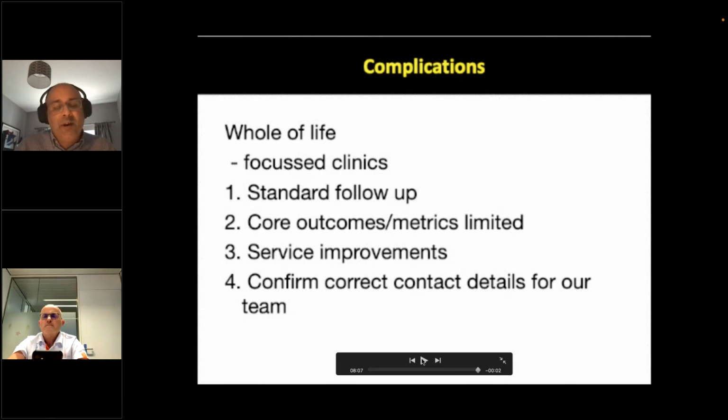We ask families for ideas and suggestions for service improvements as part of that. And then importantly, we confirm what the threshold should be for families to contact us if they have problems, and that the contact details they have are correct, because they quite often aren't actually, and that's an important thing, to actually be functional with the follow-up.